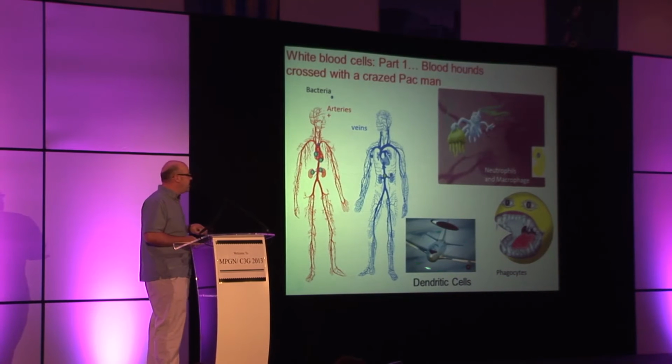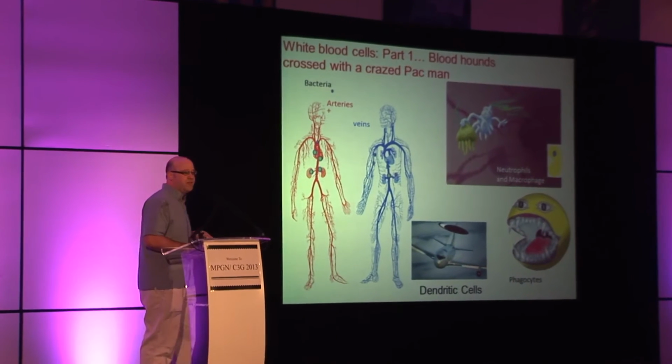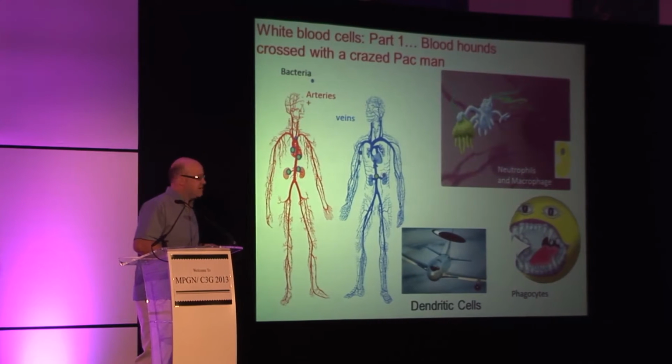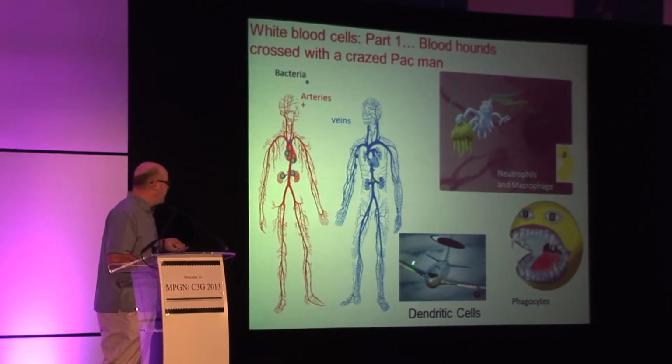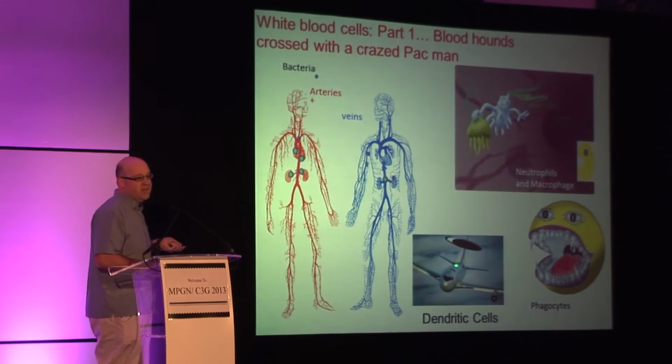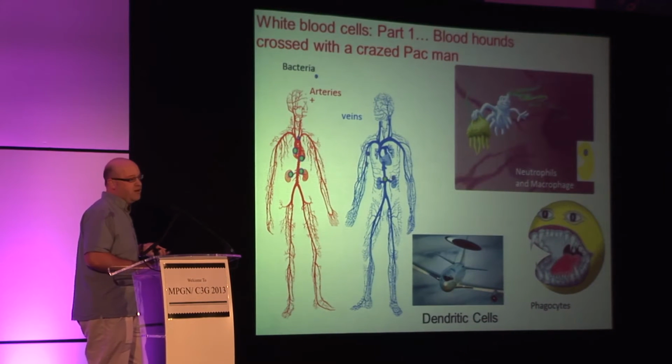I'm going to switch my analogies a little bit to this. Anyone tell me what this is? It's an AWACS, yes, command and control. So that airborne command and control is a plane that's designed for helping to work out where things are and letting other people know. So that's a particular cell, the dendritic cell, that's good at that.